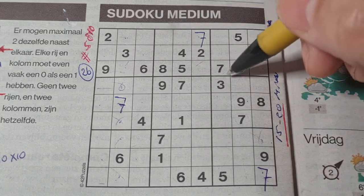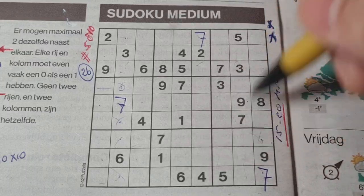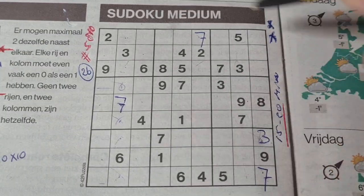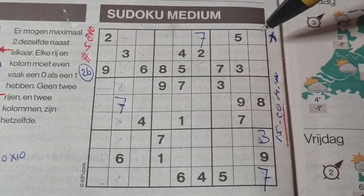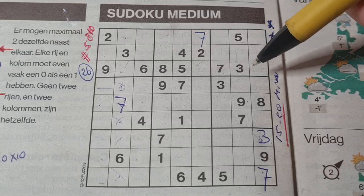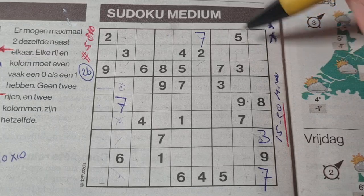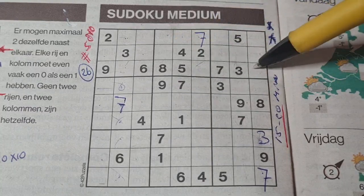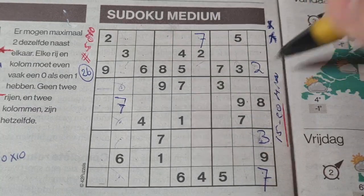Need to wait. How about the 3 in this column? 3 in the column next. So last column. The only place left for the 3 should be there. 3. Okay. Then the 2 in the first row. The 2 in the second row. So in the third row, the only place left for the 2 should be there.